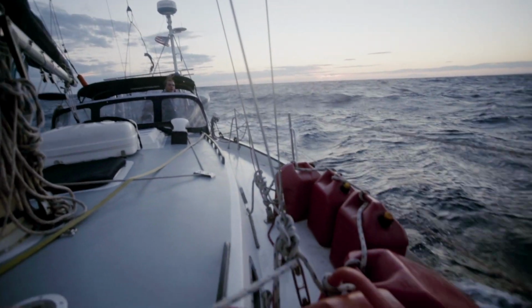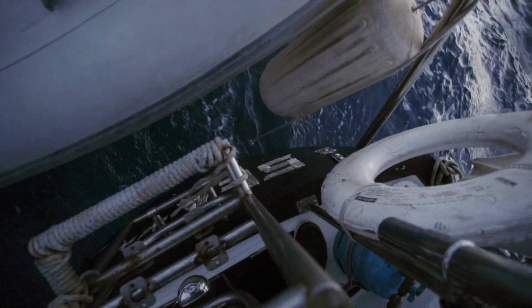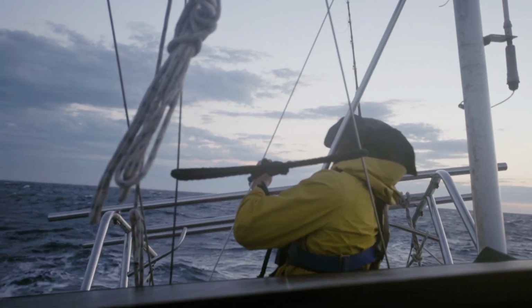What just happened? What happened? The bracket broke. The brackets holding the davits on the transom both sheared. The davits were flexing heavily as they were only held on by a few bolts in the cockpit.